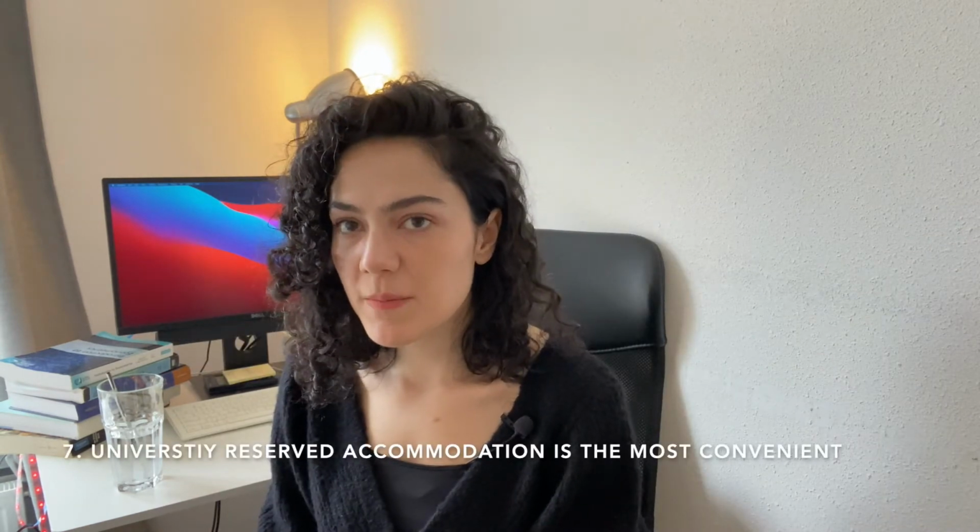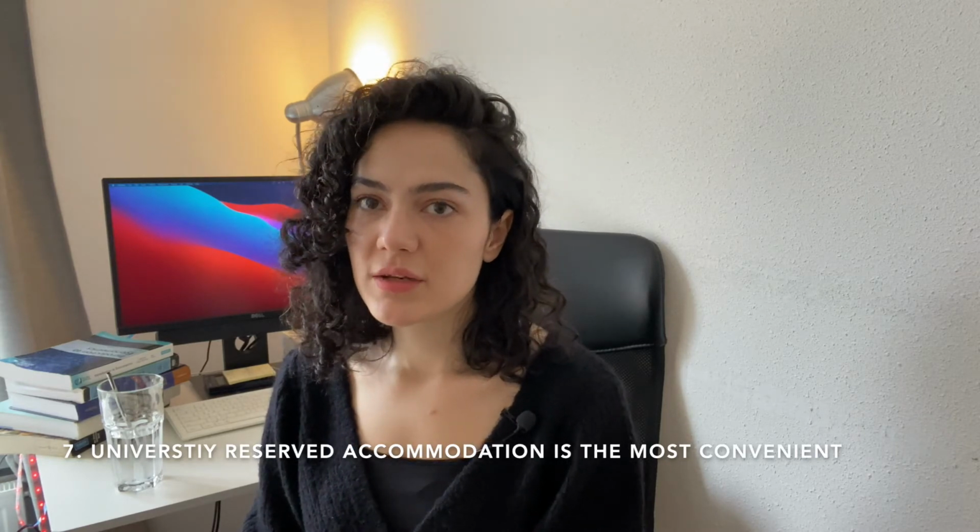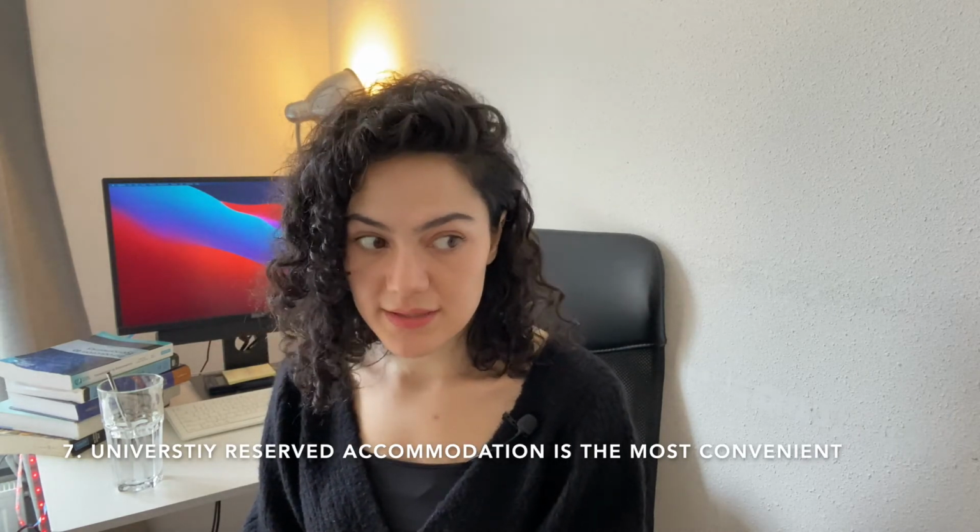Here is another tip. I think this one is important. I think usually university reserved accommodation is the best, though I personally didn't get to experience it because they were either too expensive for me or they were gone quickly, and there's a lot of demand for those places. As long as you can somewhat manage the rent within your budget, I would try to get one of these and not deal with any private market places.